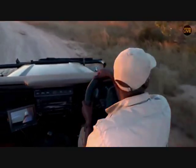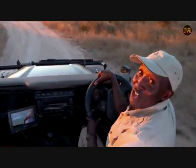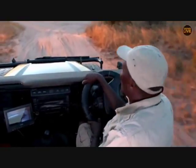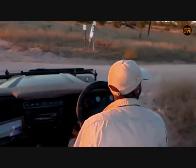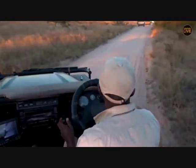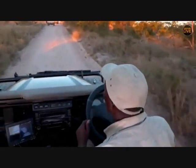This is epic. The wild dogs are on the move, and we are also on the move. Let's find out what they'll do at the end of the day.